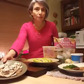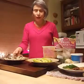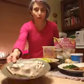And then some sliced mushrooms. Mushrooms are on our eat-as-many-as-you-want list. And then some Romano cheese. The cheese is high in fat, but I'm not putting all that much on there. You can kind of see, I just grated a little bit, and then I put it in my toaster oven.